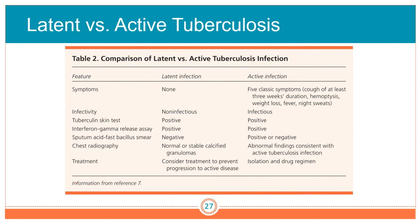All right. Latent versus active tuberculosis. This is a pretty helpful chart. So symptoms with latent, you're going to have none. With active, you have your five classic symptoms of cough with at least 3 weeks duration, hemoptysis, weight loss, fever, and night sweats. Infectivity, so non-infectious and infectious if you're in the active category. Your tuberculin skin test will be positive for both. Interferon gamma release assay positive for both. Sputum acid fast bacilli smear will be negative for latent and positive or negative for active. Chest radiography, normal or stable calcified granulomas, abnormal findings consistent with active tuberculosis infection. And then treatment, consider treatment to prevent progression to active disease and then isolation and drug regimen.